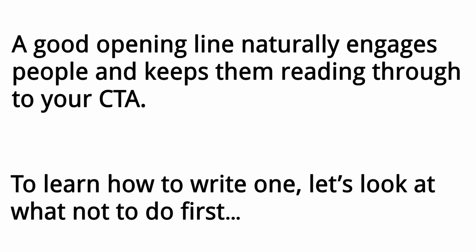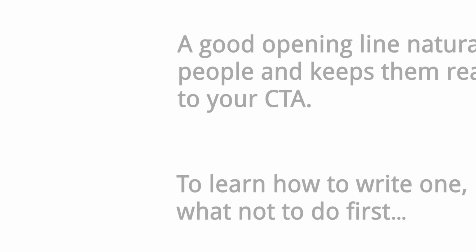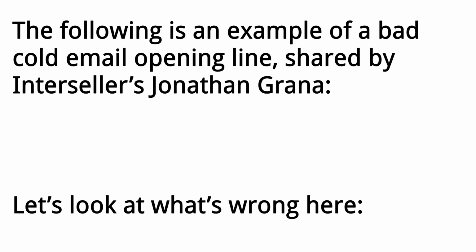A good opening line naturally engages people, and keeps them reading through to your CTA. To learn how to write one, let's look at what not to do first. The following is an example of a bad cold email opening line, shared by Interseller's Jonathan Grana. Let's look at what's wrong here.